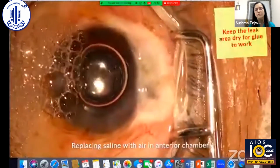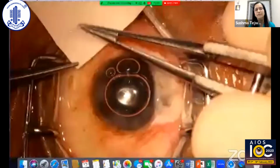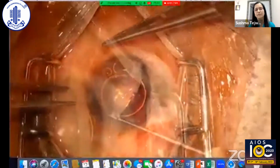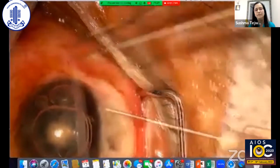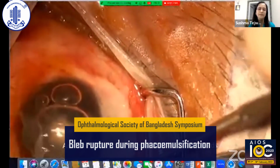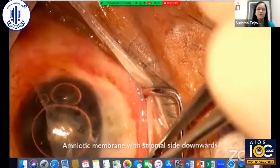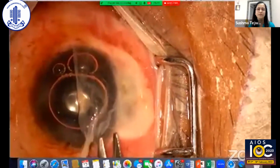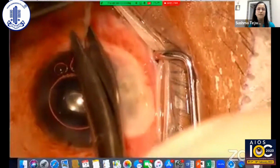The anterior chamber was filled with air to keep the area of leak dry. A preserved amniotic membrane graft was immediately called for and fashioned to the required size. Both the components of fibrin glue were applied over the bleb. The amniotic membrane was immediately transferred over the bleb with the stromal side facing down. After waiting for a couple of minutes for the glue to dry, the excess graft tissue overlying the cornea was excised to keep the visual axis clear.